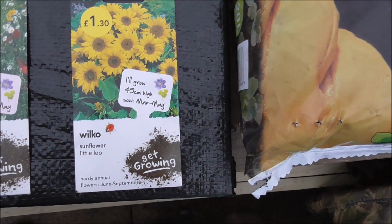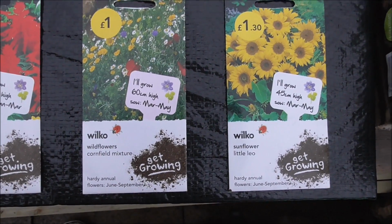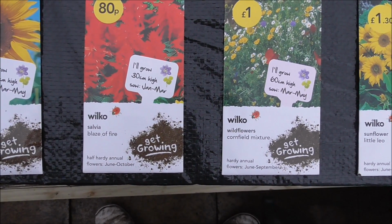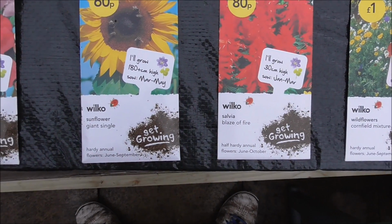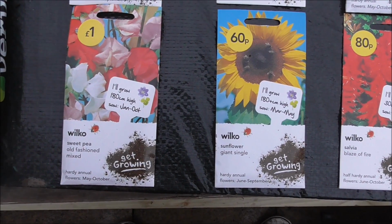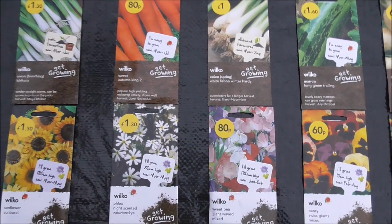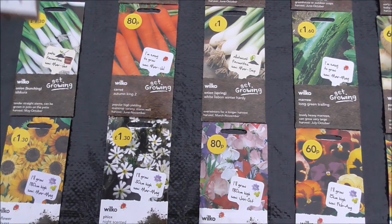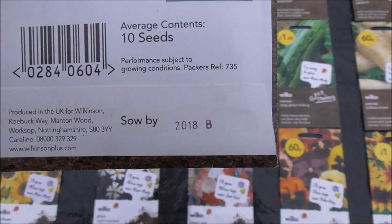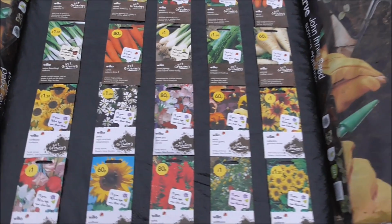And we move on to the bottom row now. The final few. We've got some sunflowers here, Little Leo. Then we've got some wildflowers, cornfield mixture. Then I think that is salvia, Blaze of Fire. We've got more sunflowers, Giant Singles. And last but not least, these sweet peas, the Old Fashioned Mix, hardy annuals. And like I say, the use by dates are 2017 on that one. Hang on, 2018. So you know they're all in date. So quickly pan back, and that's what one person can win.